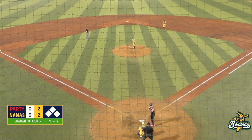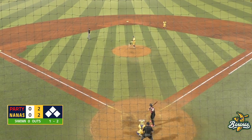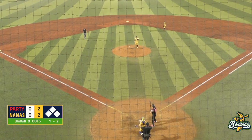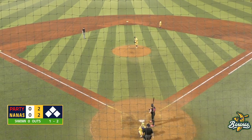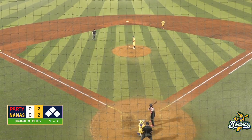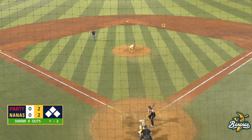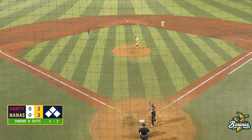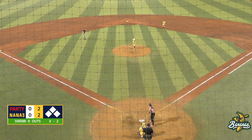By the way, the Legends in 2020, the Billings Mustangs in 2021, and the Northern Colorado Owls will be 2022. He has not played there yet. I'm just getting excited here in showdowns. Count notched at 2 balls and 2 strikes. Malachi Mitchell, the man in the field for the Bananas. Bouncer to the plate, Dalton with a heck of an eye. Lets the count run full.